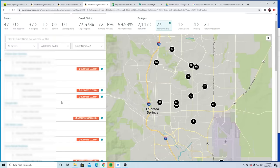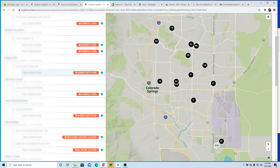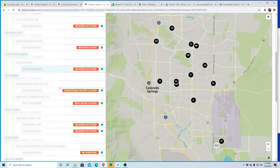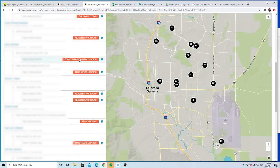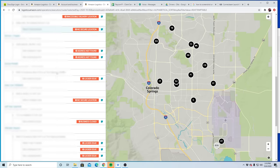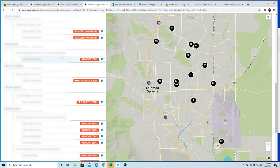So there's several business closed ones, address not found. Inaccessible delivery location. No secure location. Locker issue. Sometimes there's issues delivering to Amazon lockers or third-party lockers. And here's a whole bunch of locker issue ones.